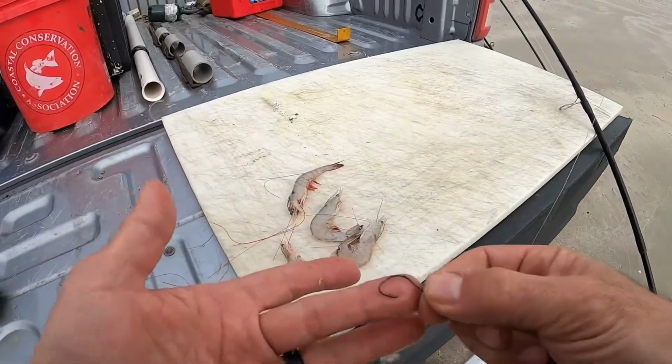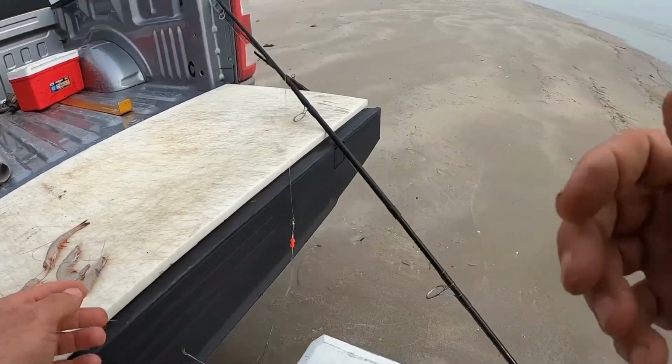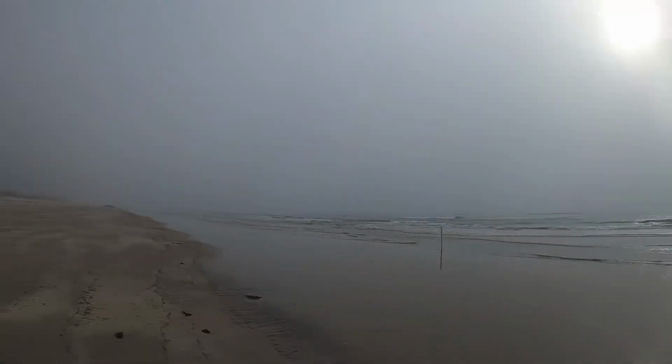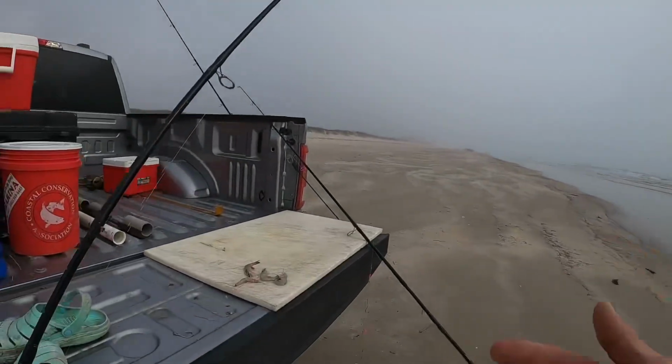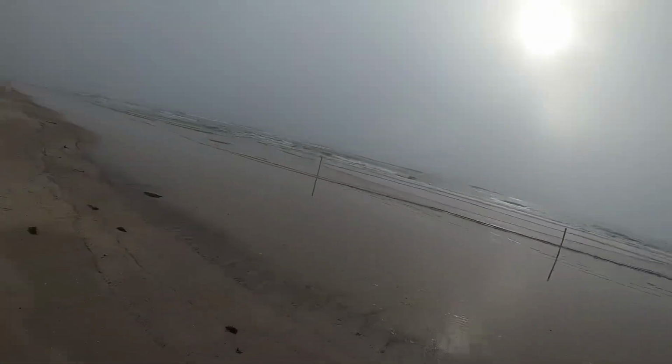All right, so I got these little bitty hooks. I'm gonna tear off little pieces of shrimp and see if I can get some bait fish out there that I can put on the line, cut them in half and throw them way out there. But in the meantime, we're gonna catch some bait using these shrimp. Maybe I can catch a pompano or two. Let's get it.